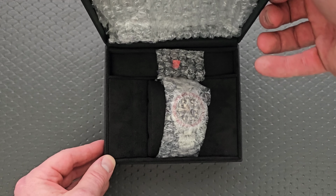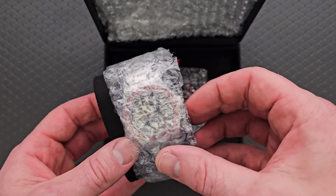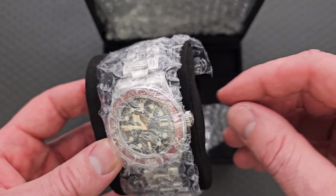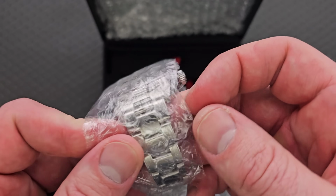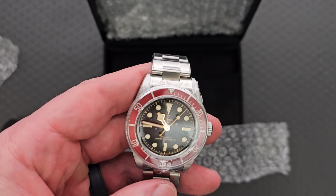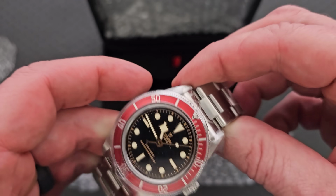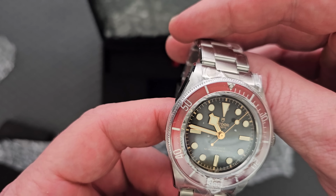Oh boy, oh boy, oh boy! Oh, I'm so excited to finally own this. I've been lusting over this thing for quite a while. And the main, the version, God, that is so beautiful. So this is a Black Bay. It's the newest Black Bay, I believe.